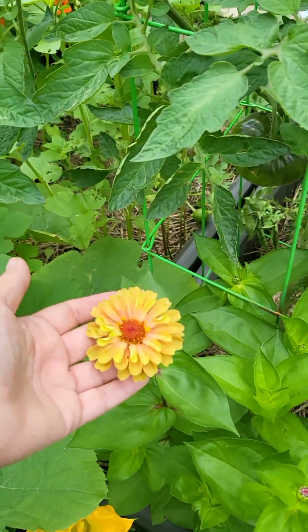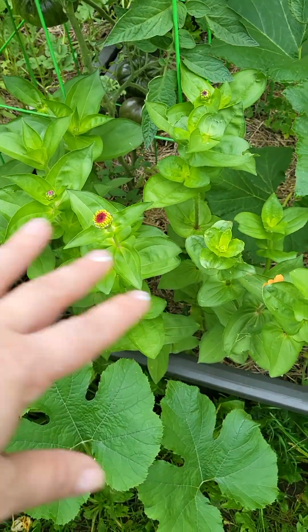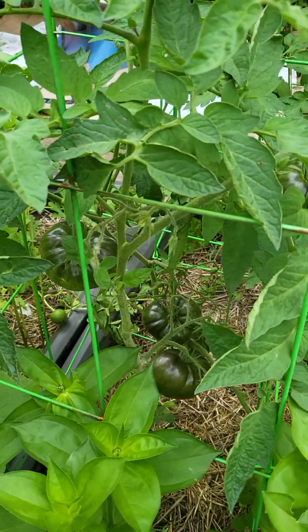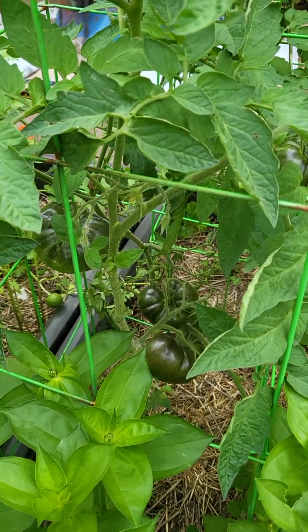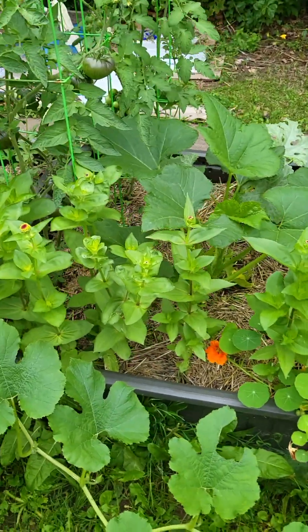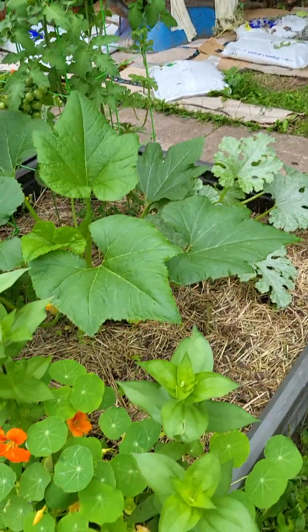Got Queen Lime zinnias in here. I've cut a few of these, but now I'm just going to let them go into this season. If I want to do some bouquets on them, I'll just come out and get them, but for the most part, I'm just going to let all these cutting flowers just start to run wild here in this last month.